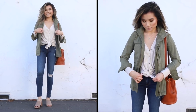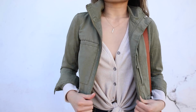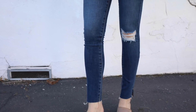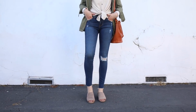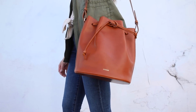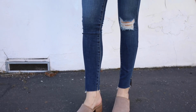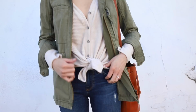Then on top of that, I have my military utilitarian jacket. It's warm but not too thick, so I think it pairs really nicely with a nice and cozy thermal. And then pair that with some dark rinse, stretchy, distressed skinny jeans. I lastly paired this with a big cognac color bucket bag. I think that this whole look is very Madewell-esque, very laid back, casual, American fall style.